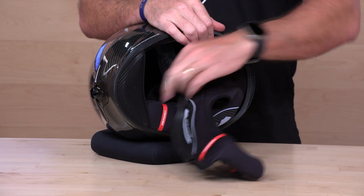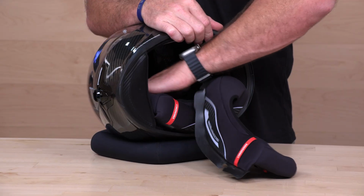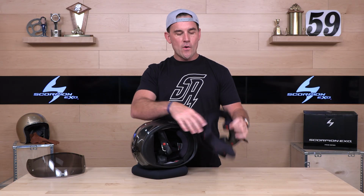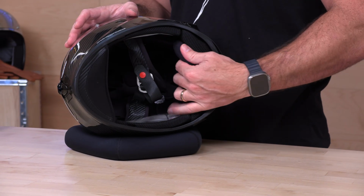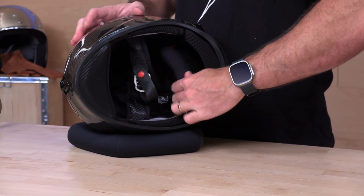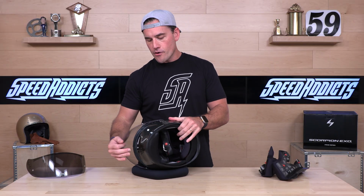We'll go ahead and do a full takedown so you can see the interior of the Exo-R1 Air. There is the cheek pad system. It is part of the neck roll, so this is all one piece, laser cut cheek pads, neoprene material, nice moisture wicking, quick drying stuff. That goes out the door. And removable, washable, replaceable down the road if you run through them.